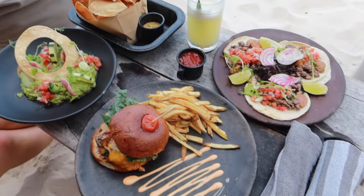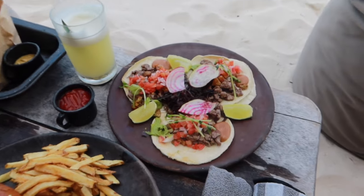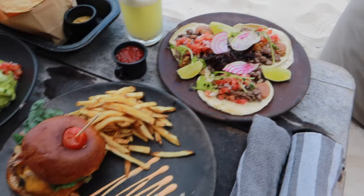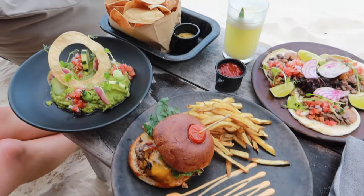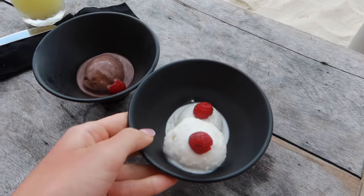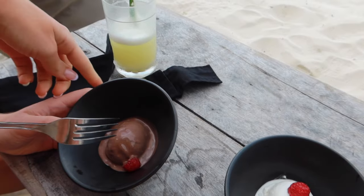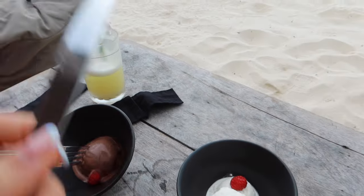This looks insane. So we got the guacamole and chips. We got the beef or steak tacos, and we got the burger just to share, and oh my god, this looks so good. Me and Emily had to spend more because we can't spend anything out here. I have no idea, it's probably a ripoff, but the drinks here aren't that great, but we've got ice cream.